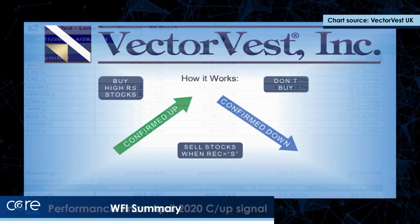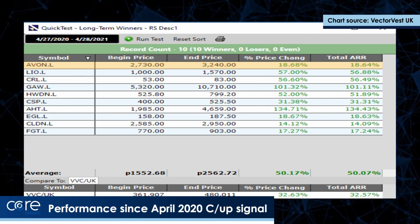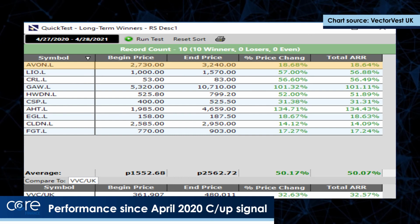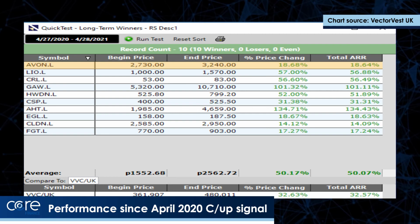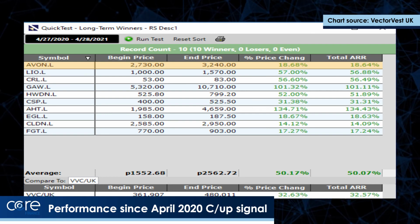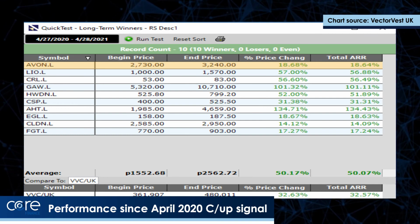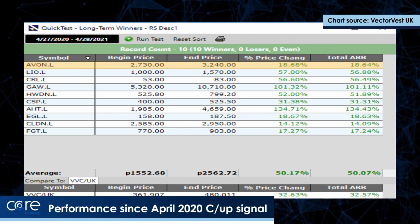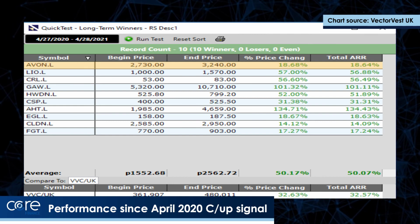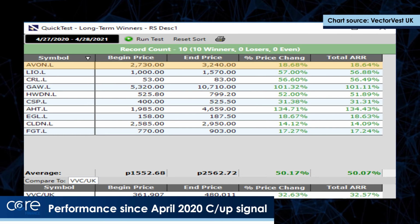And that's the process. Since our confirmed up last April, that process has produced the top 10 shares which have an RV of greater than 1.25 and a relative safety highest in the pack, and they have appreciated by 50% with no work, ladies and gentlemen, while the overall market's up 32%. So we've outperformed the market.